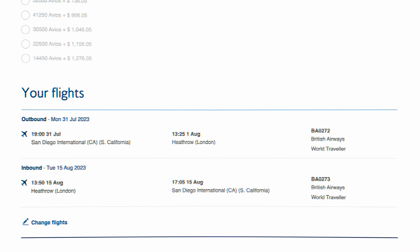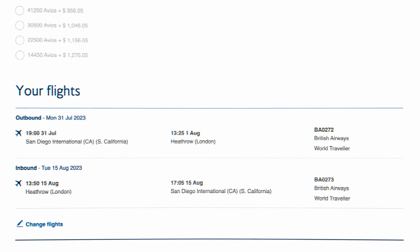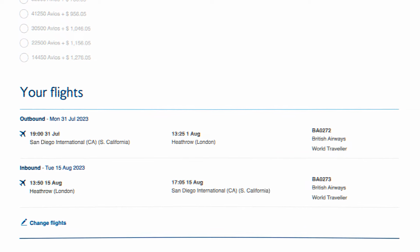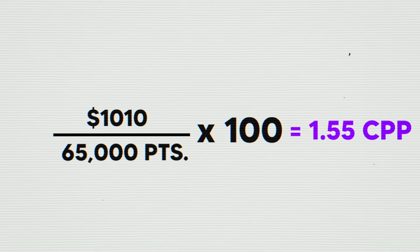For example, I'm going to London for a wedding and I can fly British Airways there, which transfers Amex to Avios points at a 1-to-1 rate. So I found this flight, which is kind of weird because there's a split fare, but glossing over some of the math, the portion that I can pay for with points is $1,010. So divided by 65,000 points times 100 equals 1.55 CPP, which is very solid. I might actually book this right now. Hang on, give me a sec.